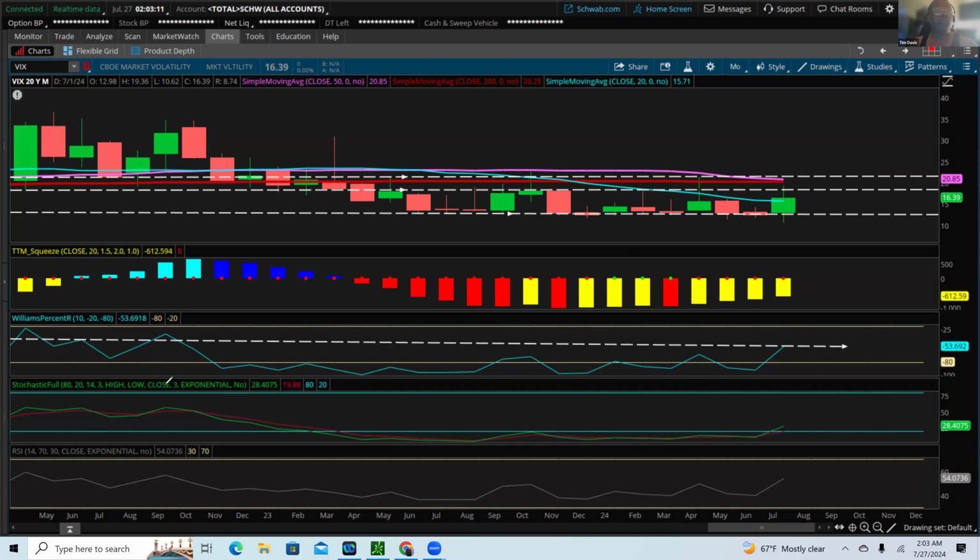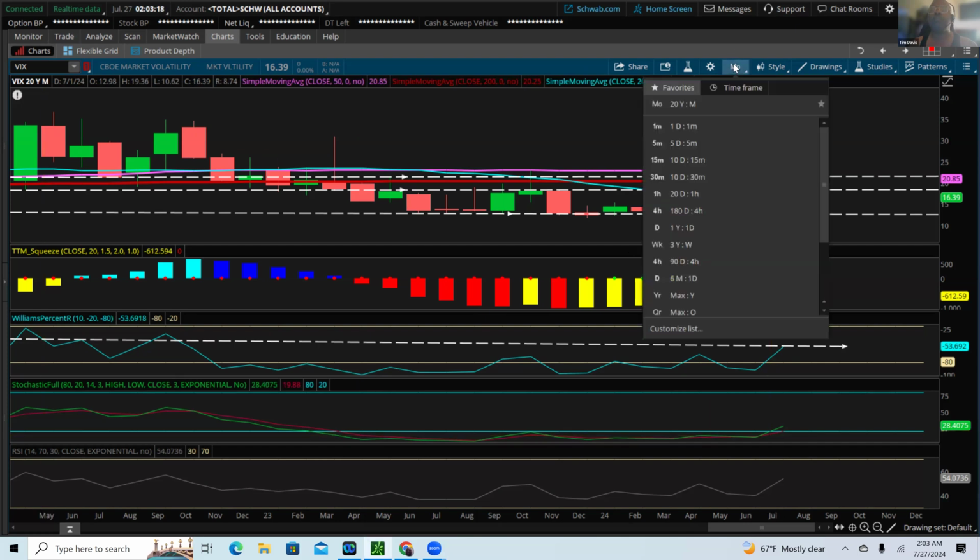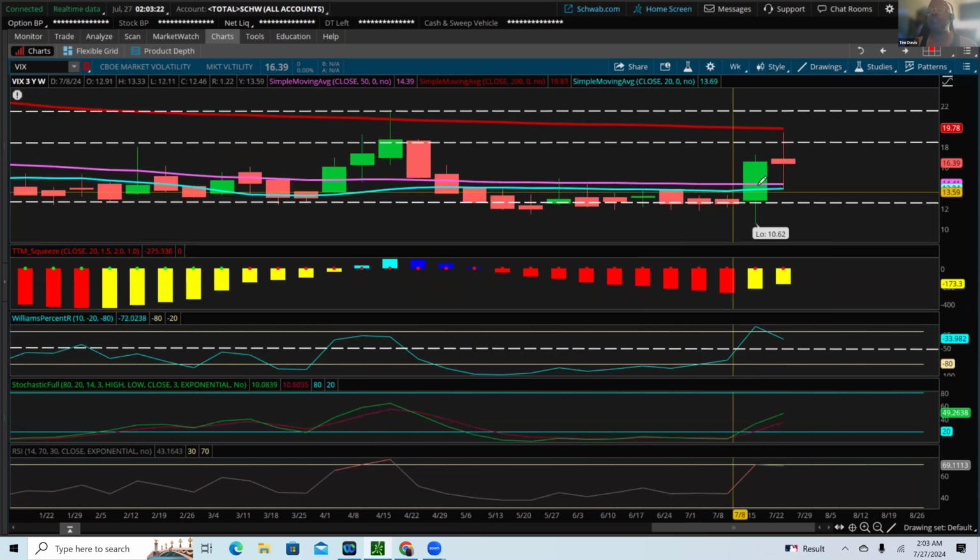to drop well back below 13, that could be a sign that the market is weak. See how we went down as low as 1062 back here about a month ago. Then we got a big reversal from that area.